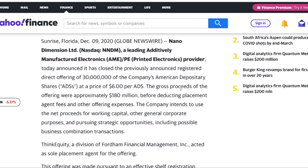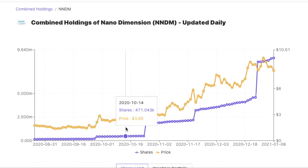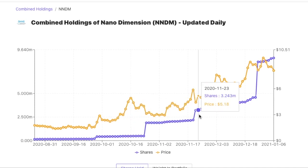Now, some big institutions are pretty heavily invested in this company, and when that happens, it is always a good sign that the people with all of the money have a lot of confidence in a given company. So if we go over and take a look at ARK, this is the buying behavior of ARK over the past couple of months in NNDM.